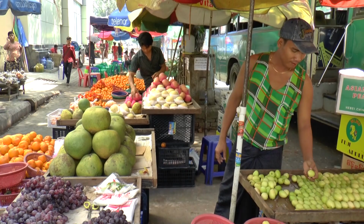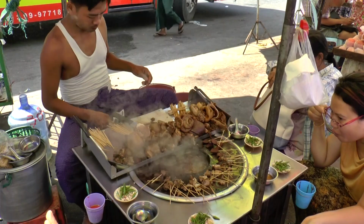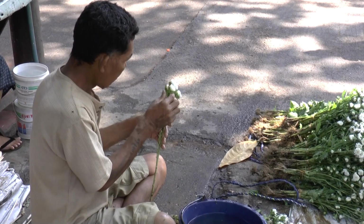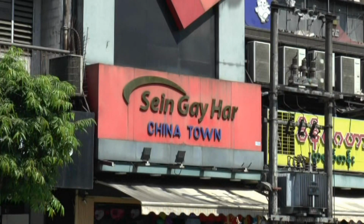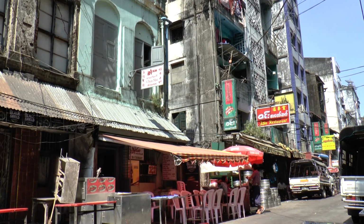Leaving the park, we walked down the main road, which seemed to double as a market, selling fruit, sugarcane juice and fast food. Oh dear. Eventually we came to Chinatown. This may be an attractive area by night, but during the day it looks a bit scruffy.